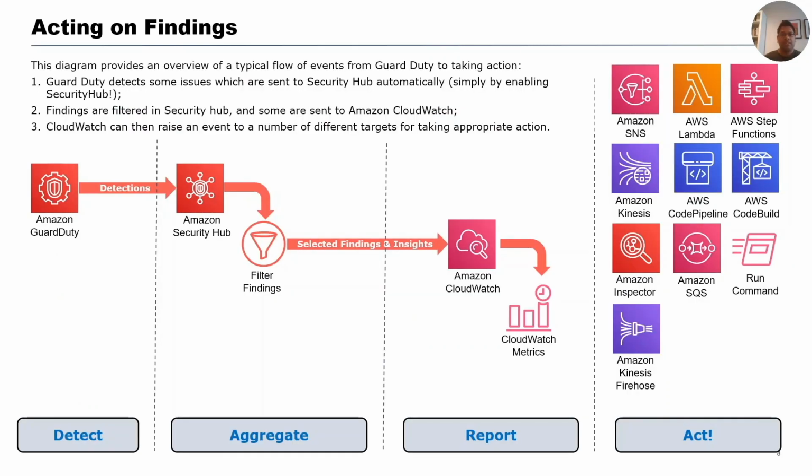The diagram provides an overview of the typical flow of events from GuardDuty to take action on. So GuardDuty detects some issues which are sent to Security Hub automatically. Findings are filtered in Security Hub, and some are sent to Amazon CloudWatch. CloudWatch can then raise an event to a number of different targets to take appropriate action, as you can see here.